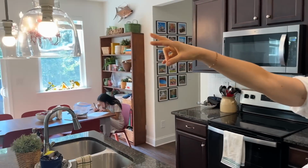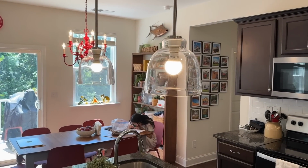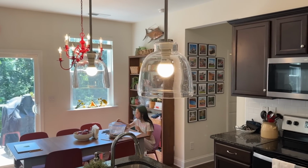One of the things we replaced when we moved into this rental was these lights. They were here, but they had a very builder grade glass shade on them, and I thought maybe we would replace them completely, but then found these clear glass, more globey shades at Lowe's, and just put those on there, and I think it makes a huge difference.